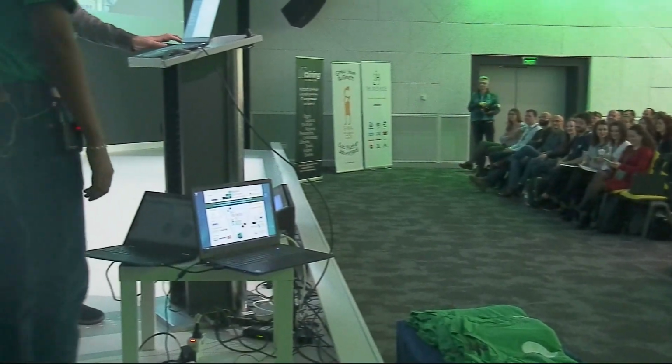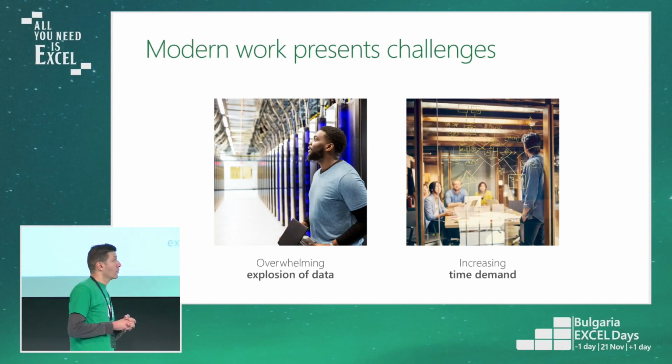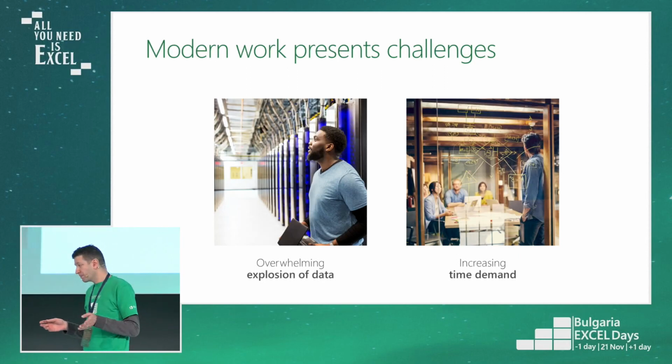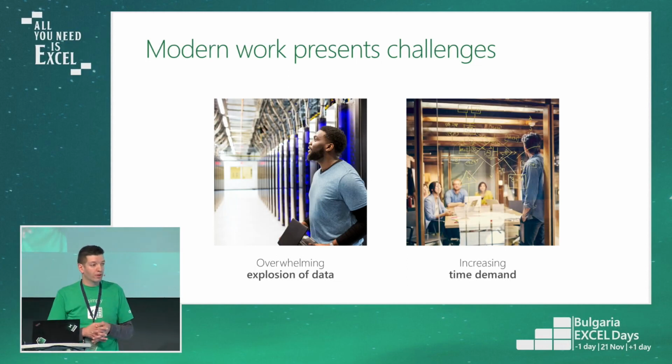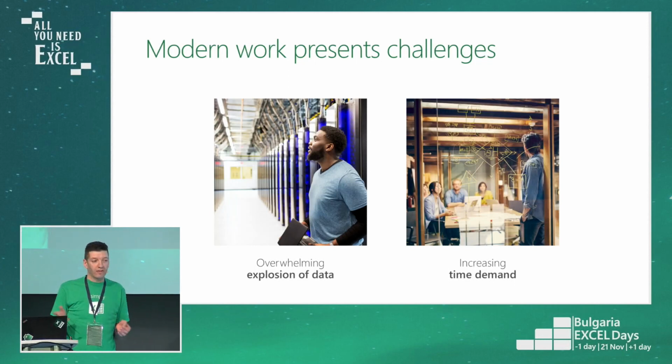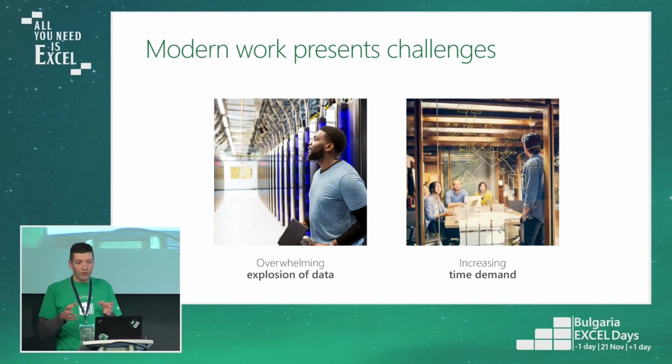Well, now I think we are ready to start. So before I show you a couple of demos, I need to tell a story. People love stories. So why are we doing all this stuff in Excel? In a nutshell, one of the challenges that you all encounter during your day-to-day job is the explosion of data. During the last years, we're collecting huge amounts of data: endless finance information, endless logs, endless usage data, and we need to navigate somehow in this data and produce results fast.